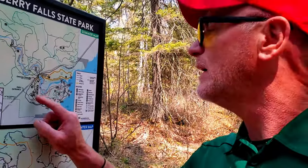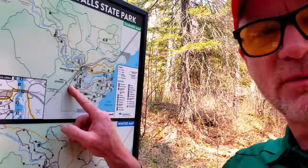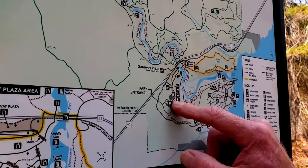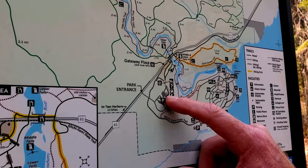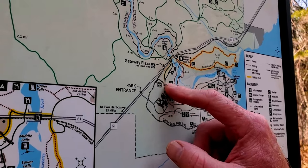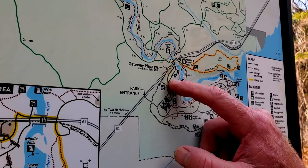We are at Gooseberry Falls State Park. It's right off of Highway 61 on the North Shore of Minnesota. Really easy to get to. The parking lot is right here, and if you park in the visitor area, it's absolutely free. You have a wonderful visitor center, and then from there you go right to the falls.